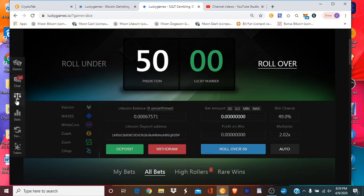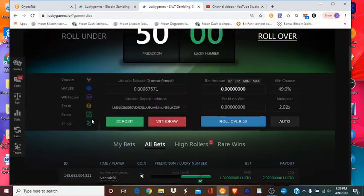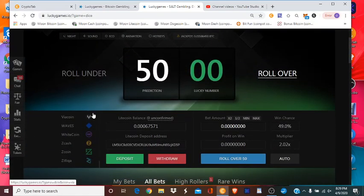The chat, fair, which means their evidence for how it's provably fair and everything like that, and they'll explain that and how you can test it and whatnot. Statistics, so you can check your progress. Exchange, so if you want to exchange between one of the several cryptocurrencies that they support, and token, because this does have a native token. It doesn't have any worth.